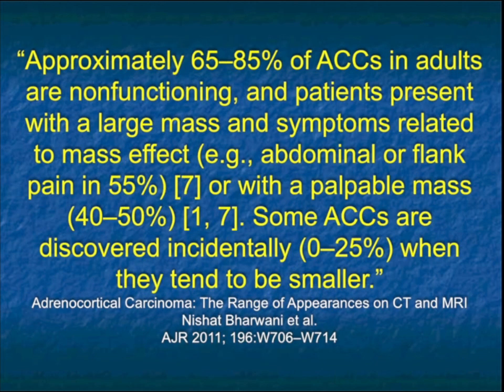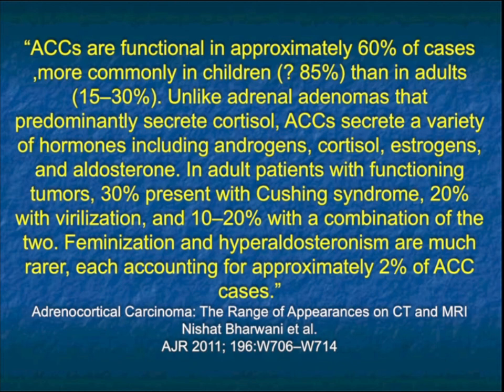The majority of lesions are going to be non-functioning in adults. Again, as we mentioned, the non-functioning tumors are the ones that often present with mass effect, and they're larger. That's just the way it goes. If you pick up lesions incidentally or hormonal abnormalities, they're going to tend to be smaller. In terms of children, again, I mentioned we rarely see it in children. When it is in children, functioning tumors are going to be more common than in adults. In adults with functioning tumors, 30% are Cushing's, 20% virilization, and between 10 and 20% a combination of the two. Feminization and hyperaldosteronism are much rarer, each accounting for about 2% of ACC cases.